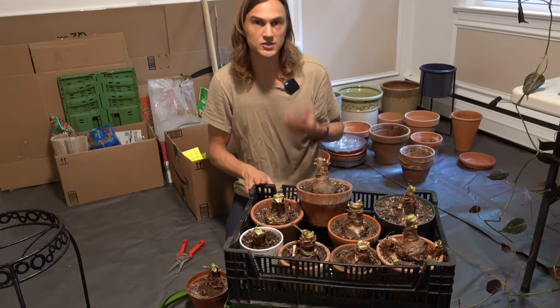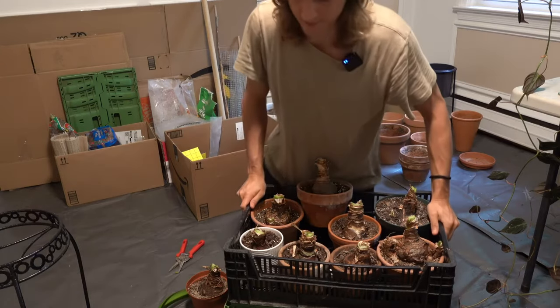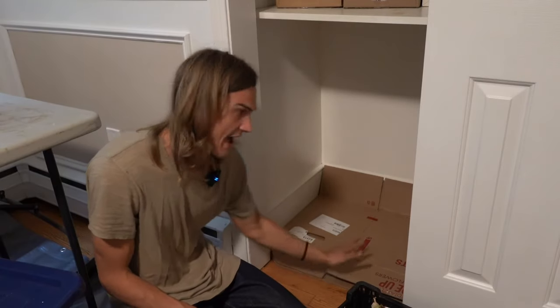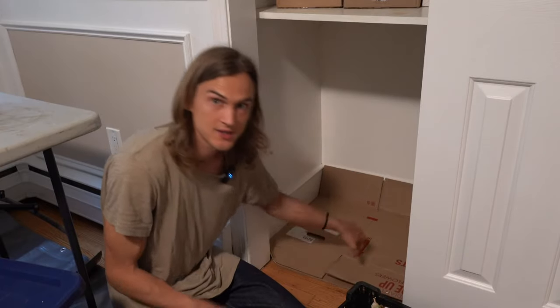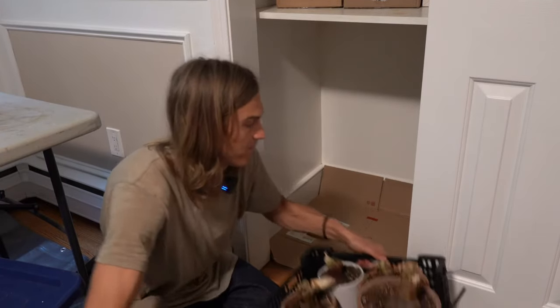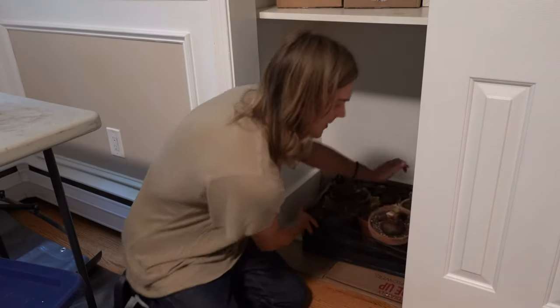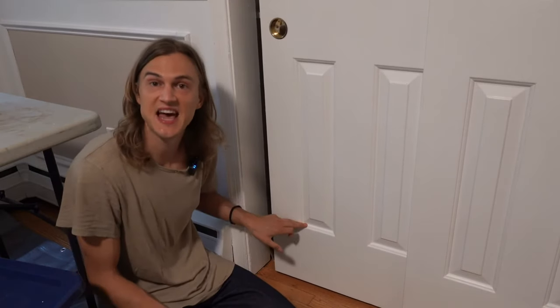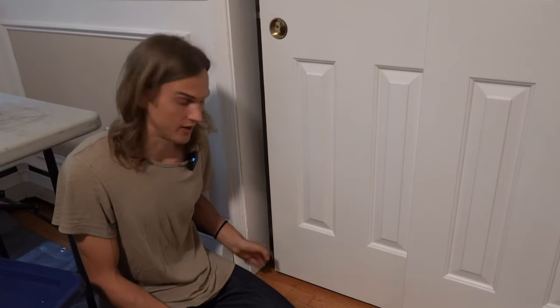I'll show you guys two different options that I think are good areas to store them. One option, I have this closet here, empty space in the closet. I put down a cardboard box, just laid it out flat. I put my crate on top of that cardboard and I shut it. Easy as that. A lot of us have a little bit of extra space inside the home, but if you don't, let's go down to the garage.